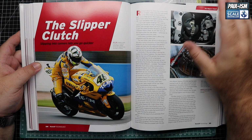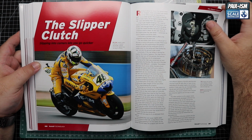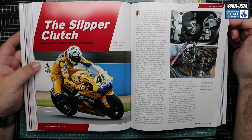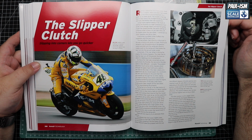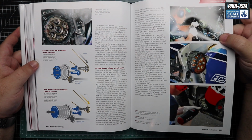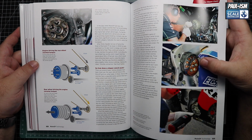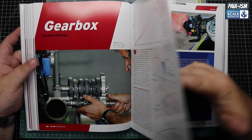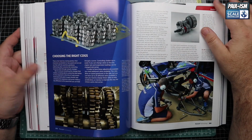Slipper clutch. Absolutely fantastic. I love that scheme on that Yamaha and the Honda. It really does look good. These bikes really do it for me. The schemes are just phenomenal. Really cool. Fantastic reference picture of the clutch. Very, very nice. So yeah, is it worth £40? Oh yeah, all day long.